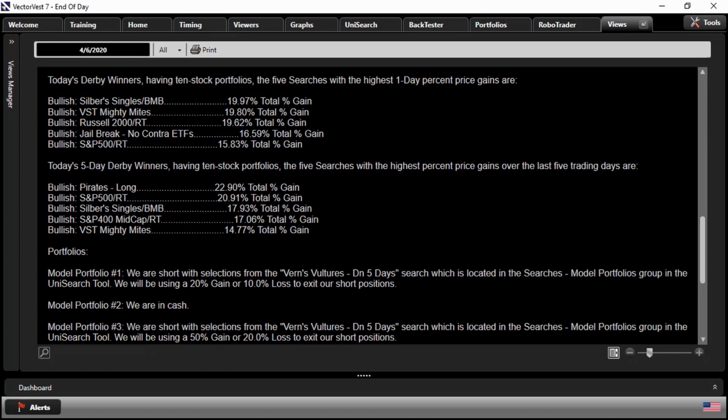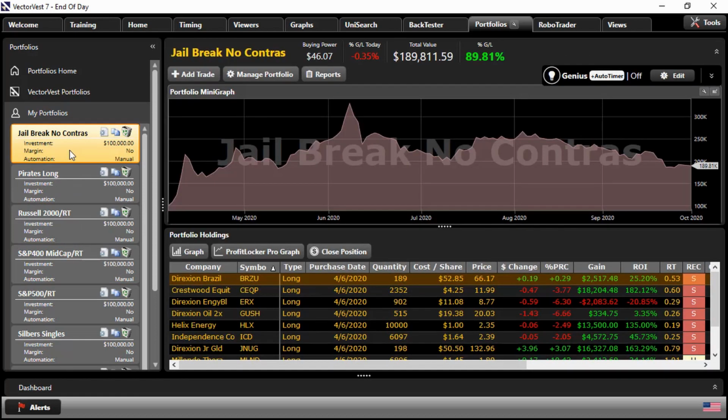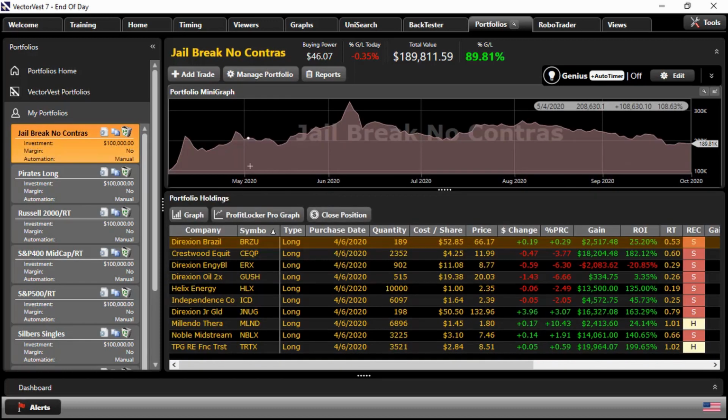So which choice was best? Well, here's the mind-blowing part. It really doesn't matter which one you chose. Here are the quick folios. Go to the Portfolios tab, My Portfolios. I put the top 10 stocks from each search run on April 6th into a quick folio, and these are the results. Jailbreak No Contras run to current is up 89.81%.